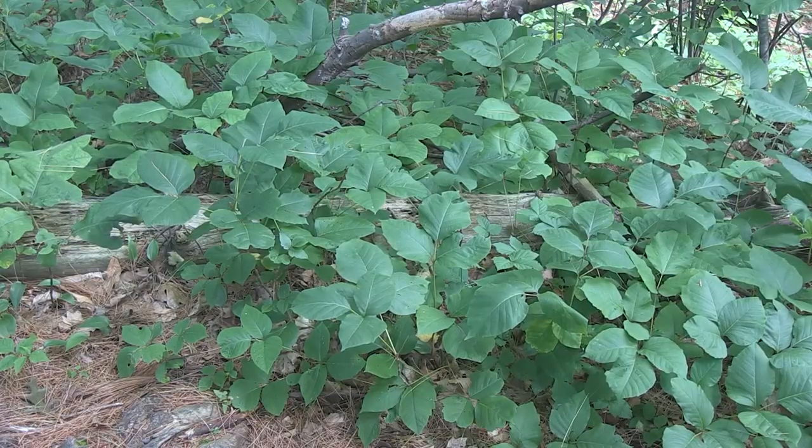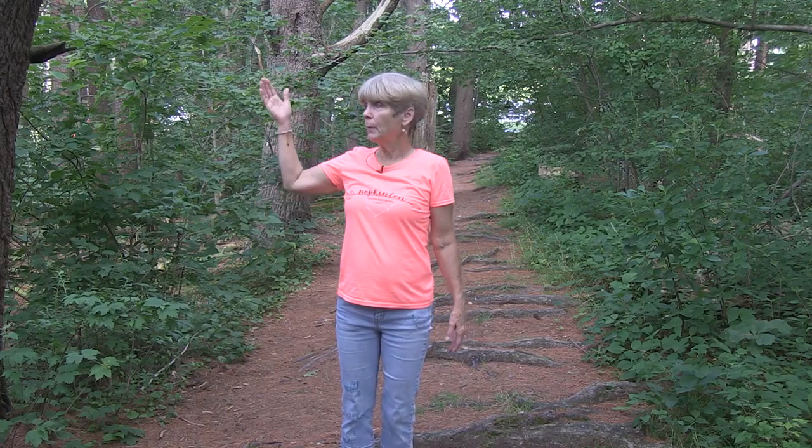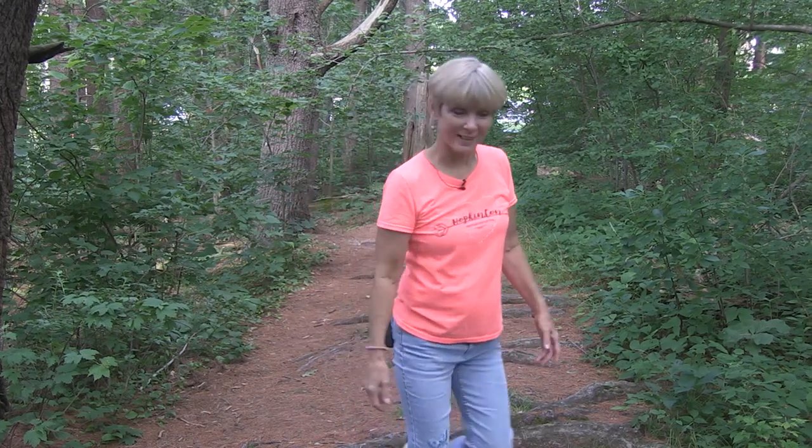We've got some poison ivy on the side of the trail. I'm hearing cicadas in the trees, and we have lots of pine trees here, oak trees, maple trees. It's a beautiful, peaceful walk. Lots of roots from the trees which have grown here before. So it's beautiful and lots of fun. Let's keep going.